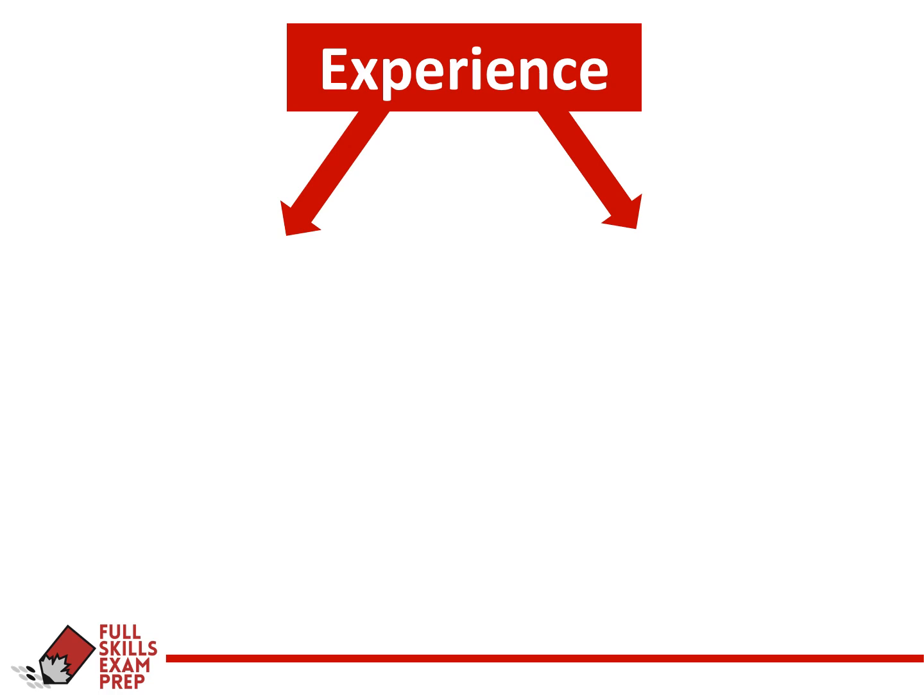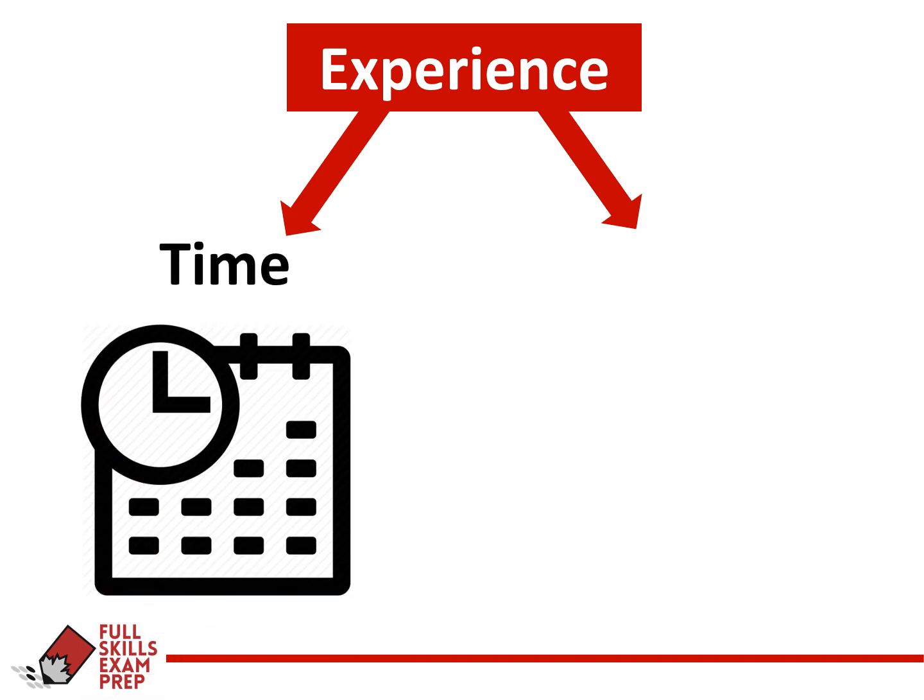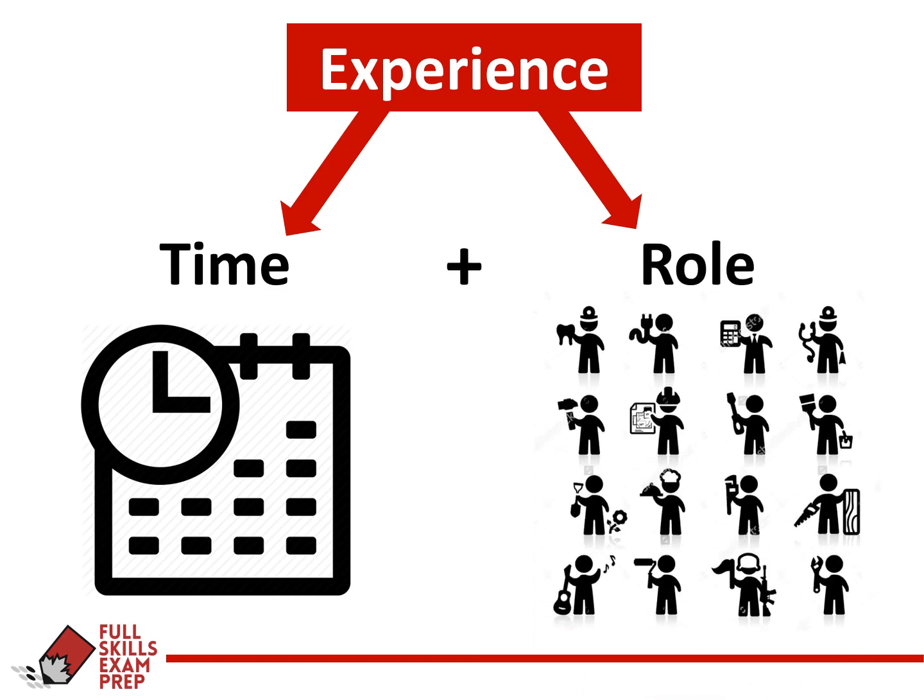Now, if you remember from some of the previous lessons, it's really important when you are looking at experience to think of it in two ways. So first, we have to think of the time that a person spends working, and of course we have to think of the role that they are in. You need both of those in order to qualify for any economic immigration stream, and it's really important that both aspects of experience are met.